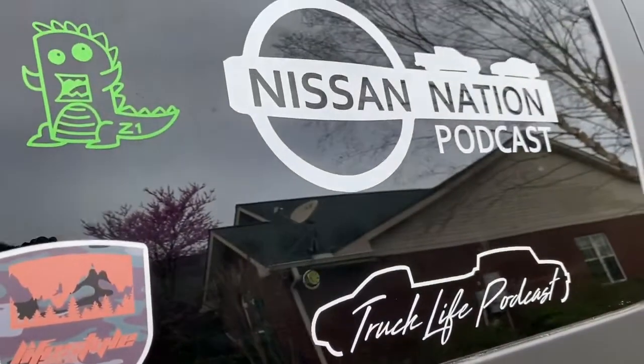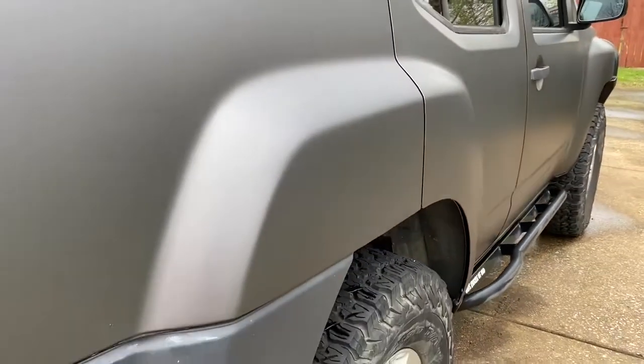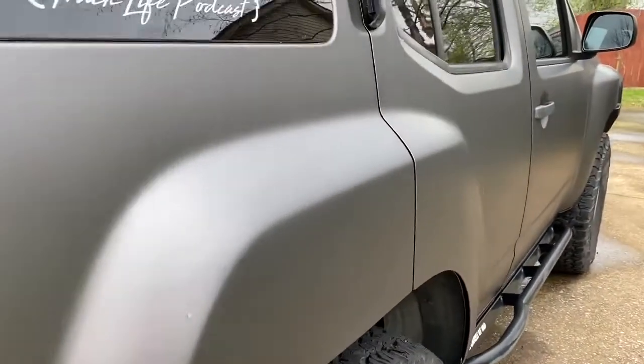This color is just amazing, the way the light changes with it. Once again, we went with Lifestyle Off-Road. They do all of our vinyl and graphics and wraps and stuff. So we worked with Luke to find the right color that we wanted. But it's just amazing. And the great thing about wraps is you're protecting your paint.